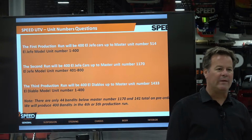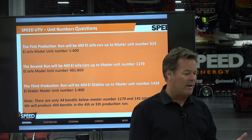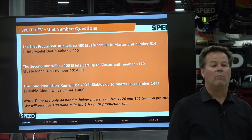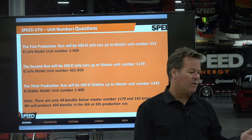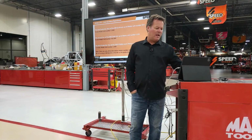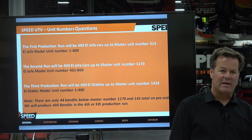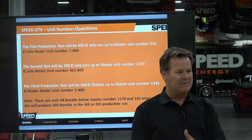I think it'll really show you where our sales have been with Speed UTV and what cars the customers have actually wanted. The second run of Speed UT vehicles will be another 400 cars of LFAs again. When you look at this, it'll be LFA model number LFA, which is a 4-seater, 400 to 800. But it really goes from master number 515 to 1170. Now this will set up why we're going to run El Diablos next.